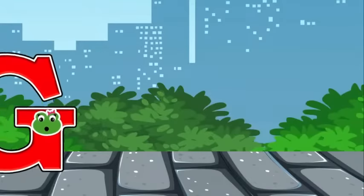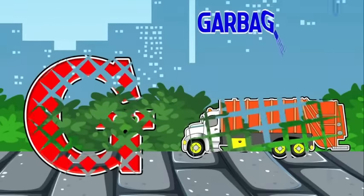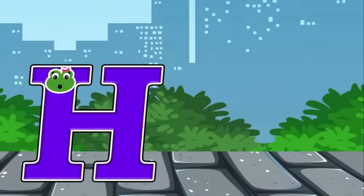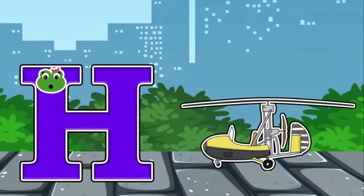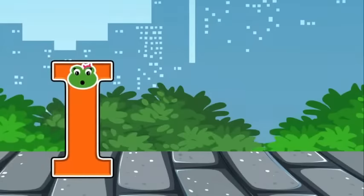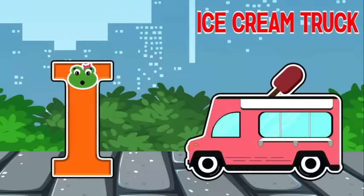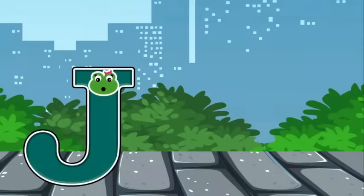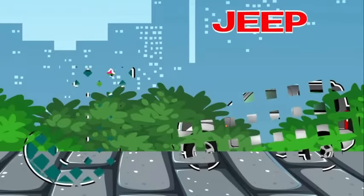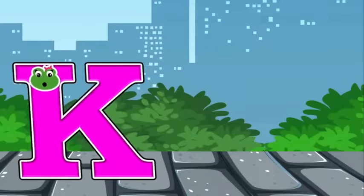The alphabet G. G is for garbage truck. The alphabet H. H is for helicopter. The alphabet I. I is for ice cream truck. The alphabet J. J is for jeep. The alphabet K. K is for kayak.